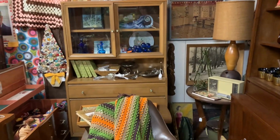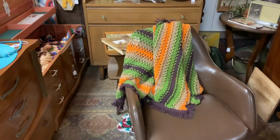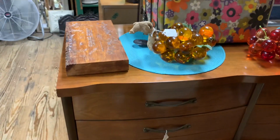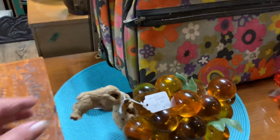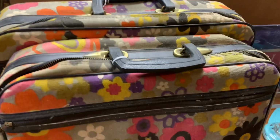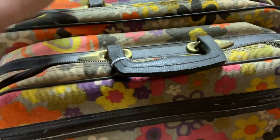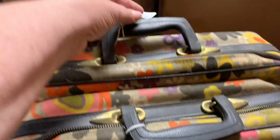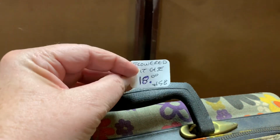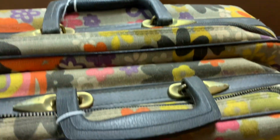So it's always fun when we don't know what to expect and we find mid-century modern in an antique mall in our area, because it's not all that common. It's getting more common, but this was one of the first booths that I saw, so that was super exciting to me. Hopefully you can see some of the prices as we go through. I was pleasantly surprised.